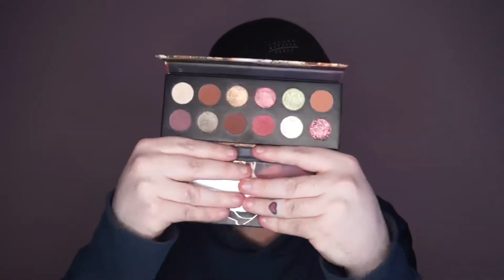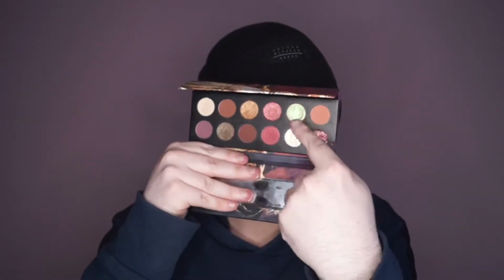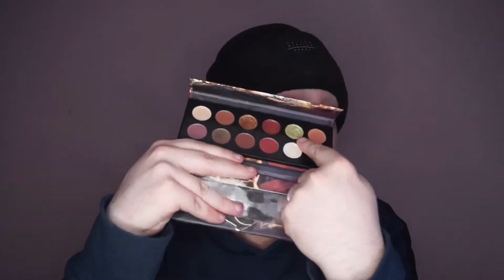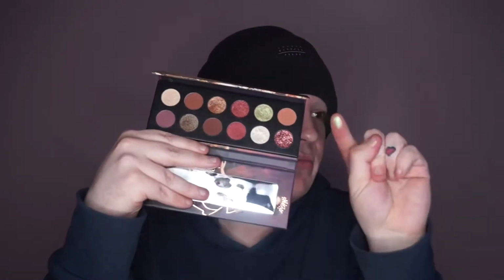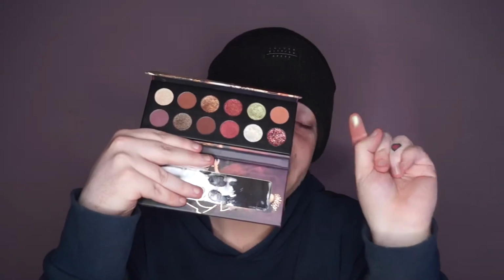This is the actual colour story of the palette. See how it's kind of reflective, but this green up here is a duochrome thing, so it goes from an off gold to green. Swatch it. So you can see, it's so beautiful. I was showing Joe just before. You can kind of see I'm in frame in both.